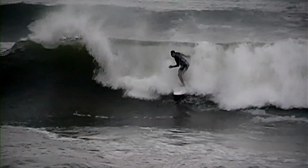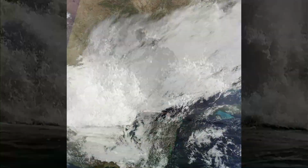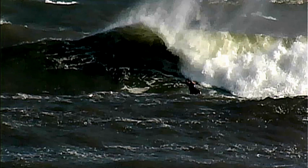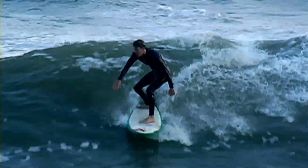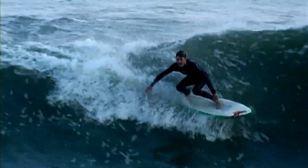Cold fronts passing through Texas can stall off the coast and form storm systems called Gulf lows, or Texas lows. They're similar to tropical storms in a way, except they happen when it's cold. And they can make waves too, like the one in January of 2009.